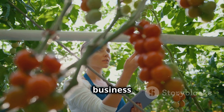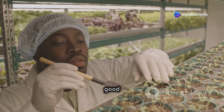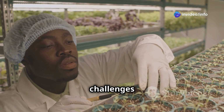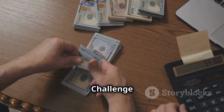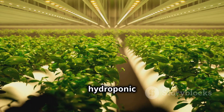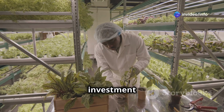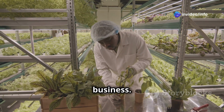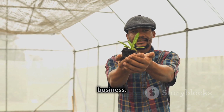Alright, let's face it, no business venture is without its challenges, and hydroponics is no exception. But the good news is that most of these challenges are easily surmountable with the right knowledge and preparation. Challenge number 1, high initial costs. Yes, setting up a hydroponic farm does require an upfront investment, but remember, it's an investment in a potentially lucrative business. Start small, scale gradually, and reinvest your profits back into your business.